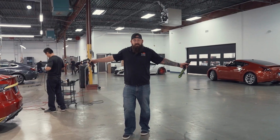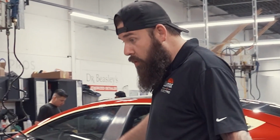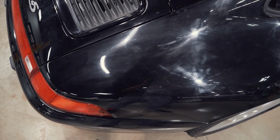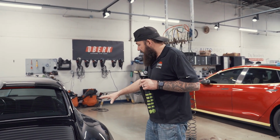All right, the boys just got done prepping the Carrera 4S. Let's take a look at it. Holy! Whew! So I'm guessing this is super, super soft paint. This is an indicator here. This is probably all marring from the clay bar process.